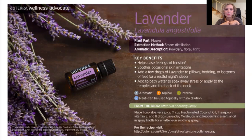And something I really love about lavender, I was reading about essential oils and emotions recently, and it was talking about how lavender actually causes your body to make serotonin. So you're actually making those calming hormones. So it's affecting your brain, but it's also affecting your body. So that's really great to know that it's actually doing something.